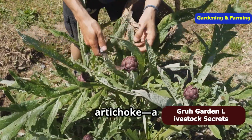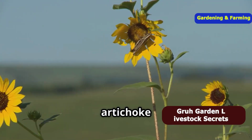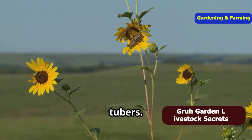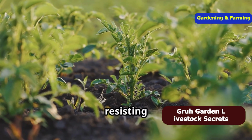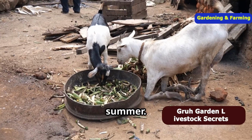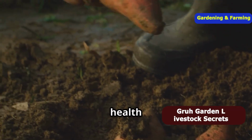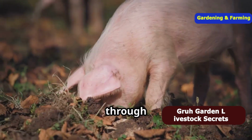Meet the Jerusalem artichoke, a perennial low-maintenance feed crop that keeps on giving. It's not an artichoke or from Jerusalem, but a sunflower relative with edible tubers. Plant it once and it returns year after year, thriving in poor soil and resisting pests. The whole plant is edible. Feed the greens to goats, pigs, sheep, and rabbits all summer. After frost, dig up the tubers, packed with inulin for gut health and energy. Pigs will root them up themselves, or you can harvest as needed through winter.